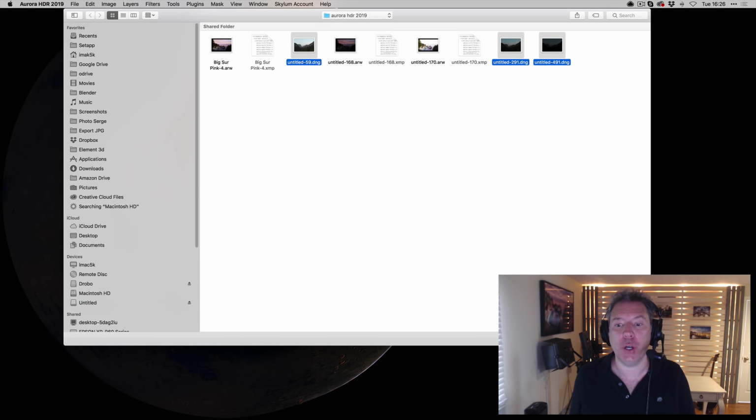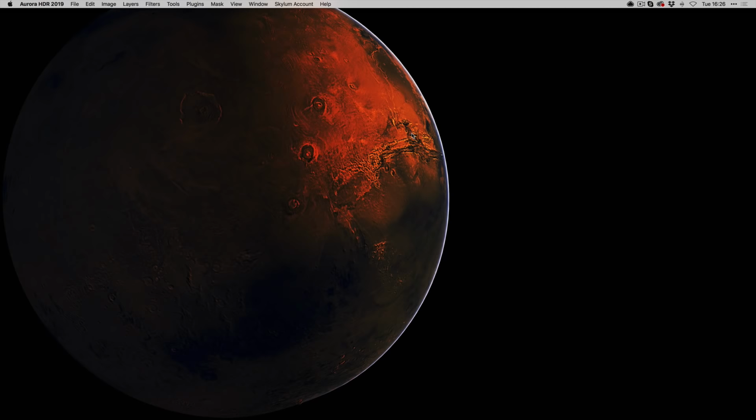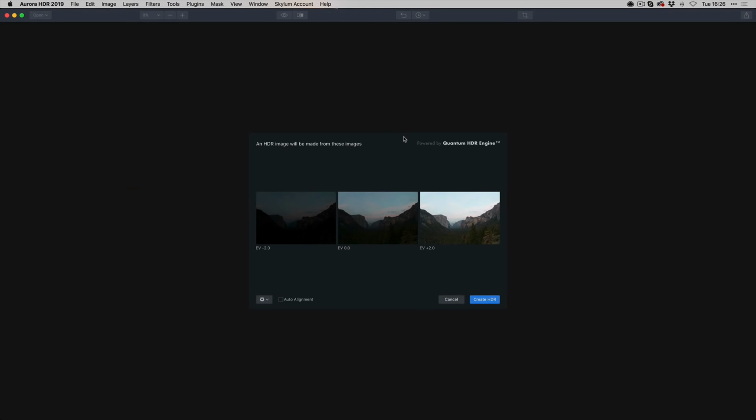So I'm going to take three photos. I'm opening them up in the new HDR 2019. The main thing that they did is they worked for like 2 years trying to get a more natural result, with fewer halos and fewer artifacts than a lot of HDR software have, including AURORA HDR.